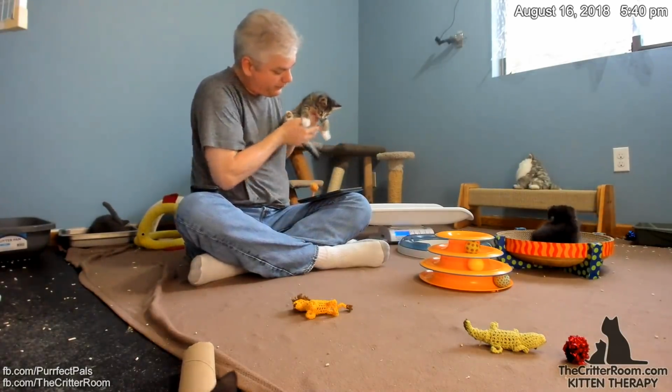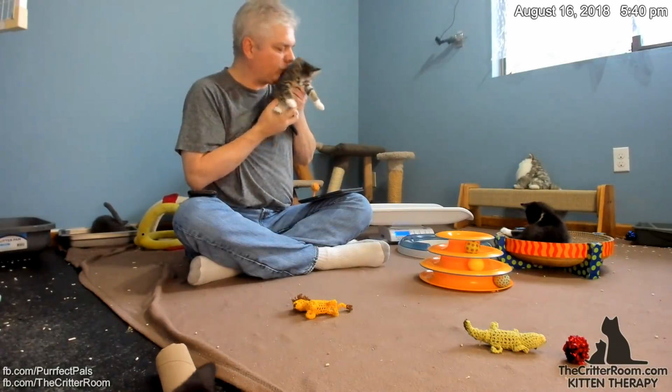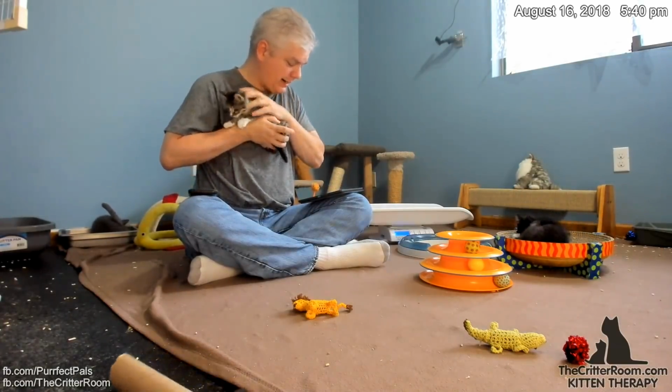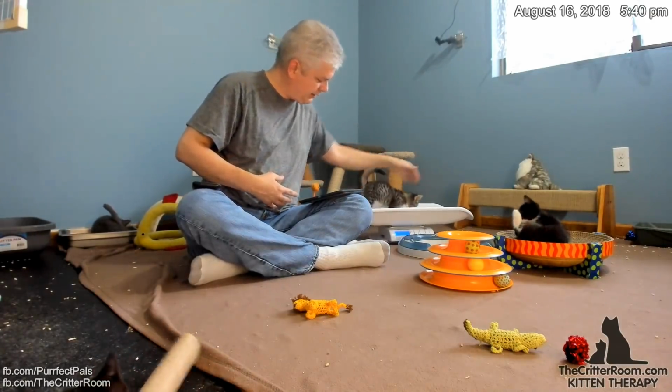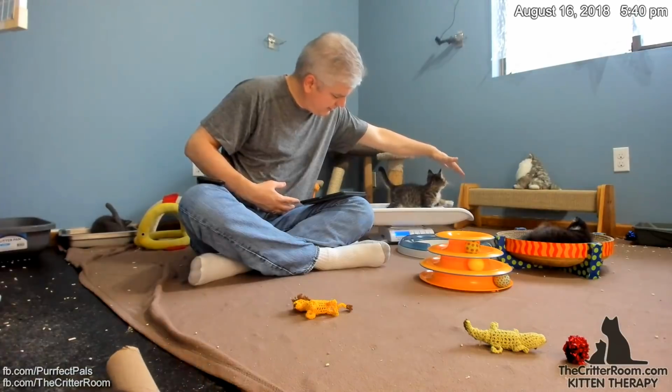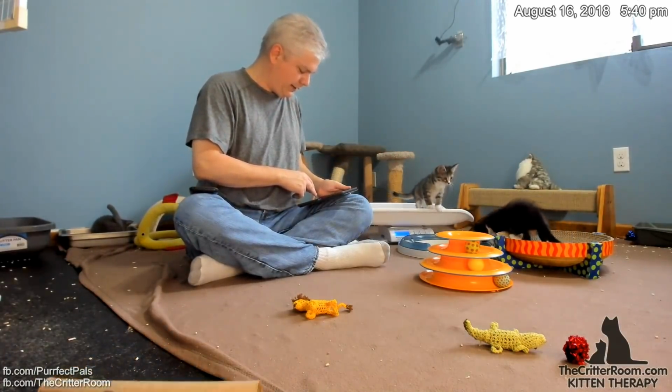Jalapeno. You did not gain any weight yesterday. Let's see if you gained weight today. He was 1,150 grams. 1,140.